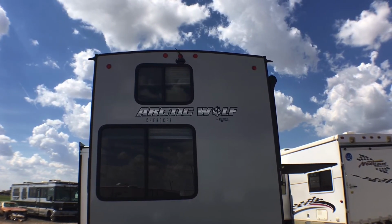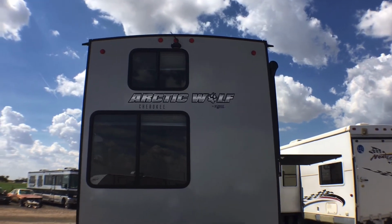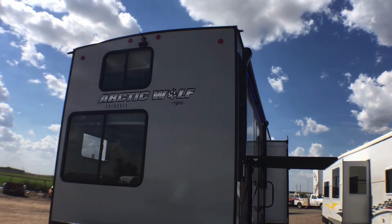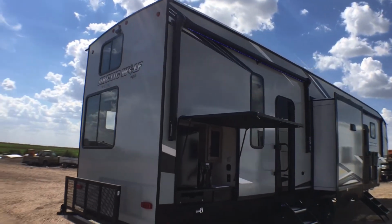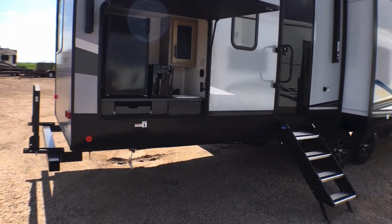And as you can see up there, there's the LCI Insight rear observation camera. So that will work in reverse as well as going down the road. It's a really neat upgrade and standard feature that saves you about $650 in our parts department. And that will Bluetooth to your smartphone, which is pretty cool.